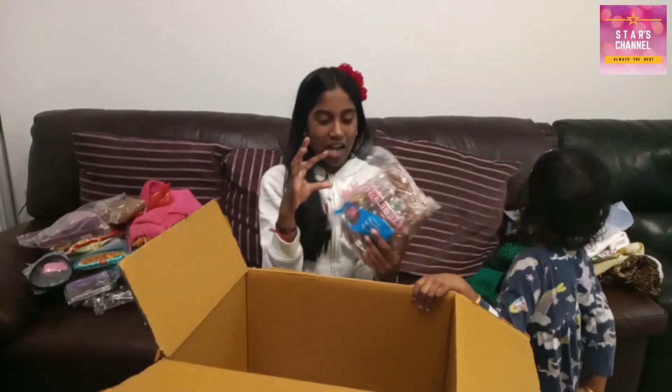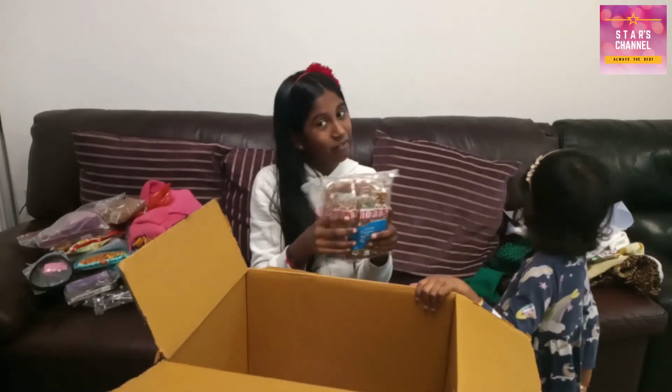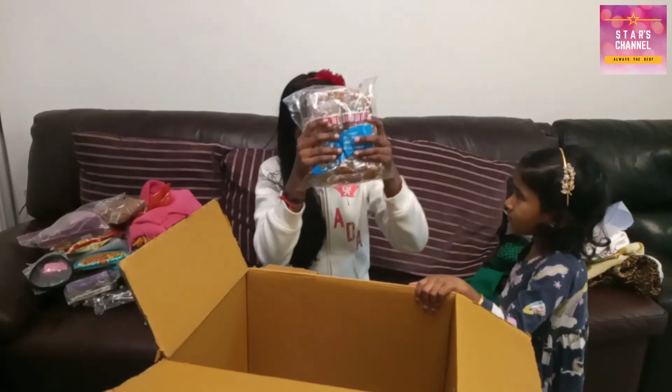These are like the peanut cakes you get, and these are super healthy, and they're super tasty as well.